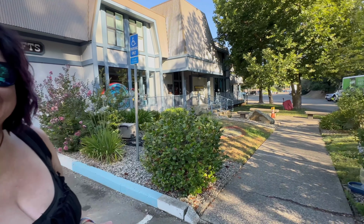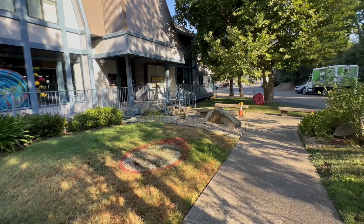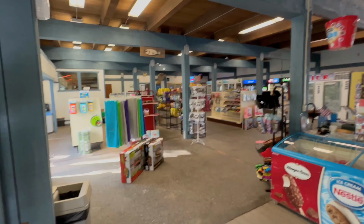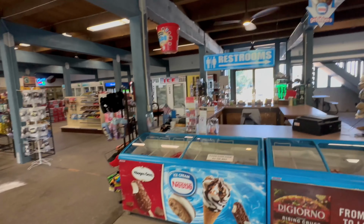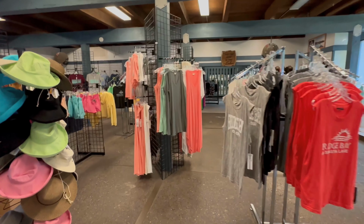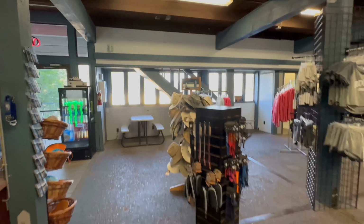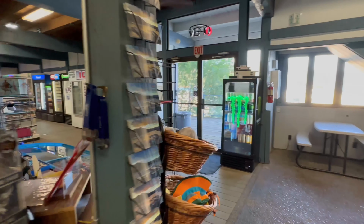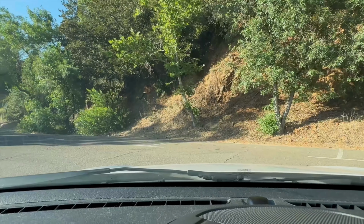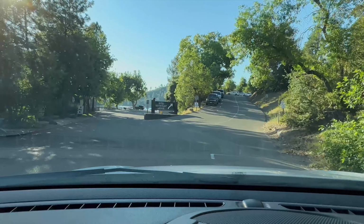general store, opens at 8 a.m. every morning. See what they got. The general store has your typical fare: ice, sodas, beer, sunscreen. They have merchandise, hats and shirts and cover-ups and things of that nature. Nice store.